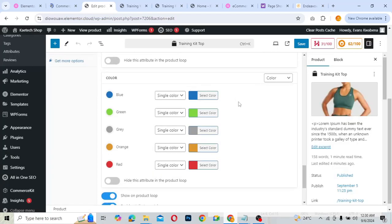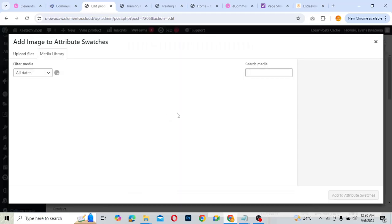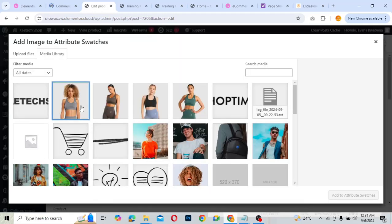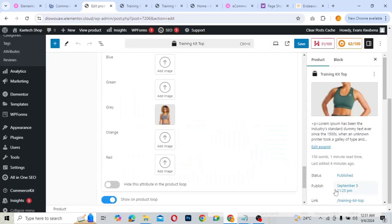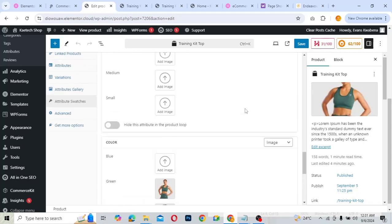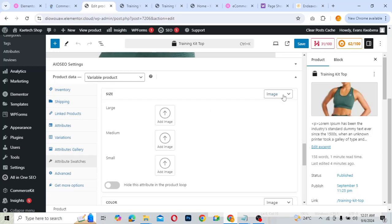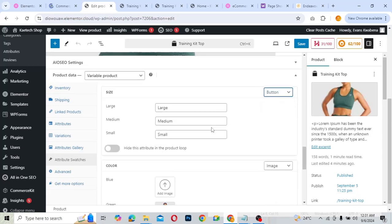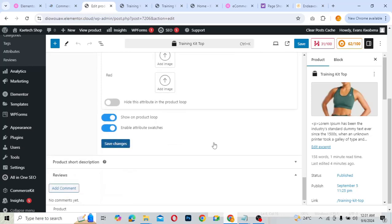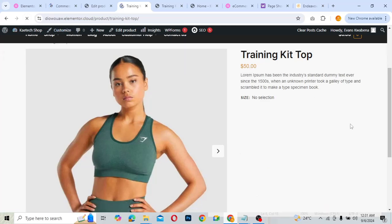With this one, even though I've selected color, I wish I would have selected image for the color, so that I would have just chosen the gray one as the image for the attribute, and then the green one also as image for the attribute. And then over here also for the size, I'll just use buttons. So it's going to be something like this, and then I'll go to save changes. I'm going to go to the front end and see how it shows over here.